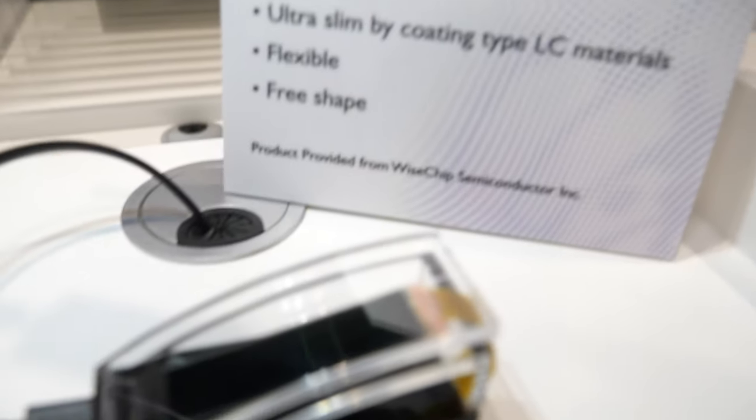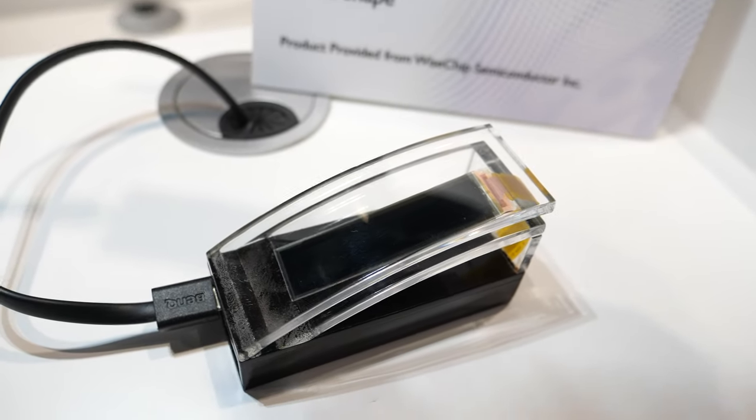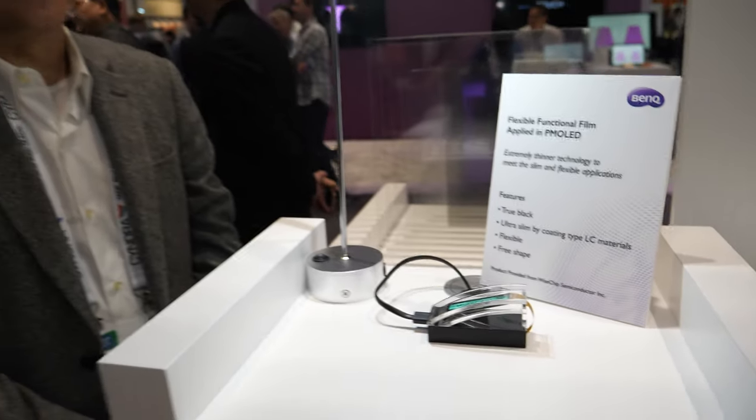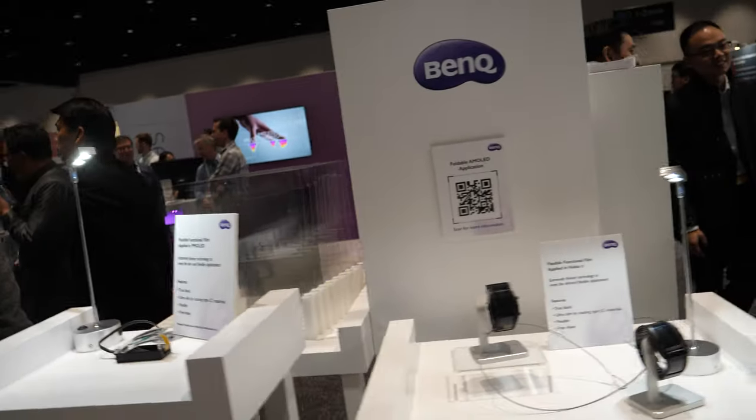And over here we have another flexible, curved display. It's the same as the other one. Yeah. And we go around here.